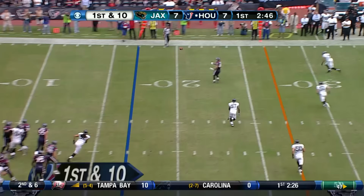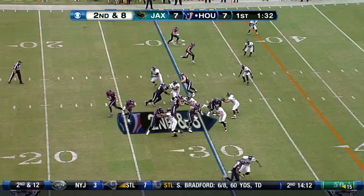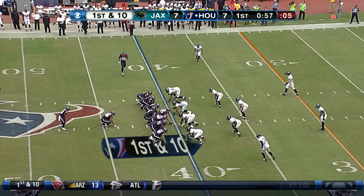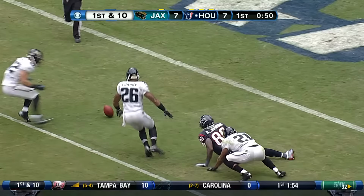Schaub off the play action. Into the flat. Ben Tate is alone in the backfield on 2nd and 8. Right side, nice hole. Tate. And finally pushed out of bounds. And the Texans are back in business. Play action, Schaub, deep, incomplete. Andre Johnson.